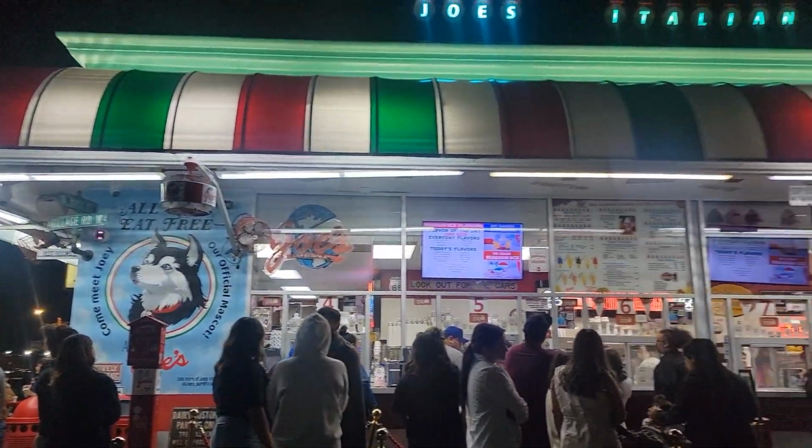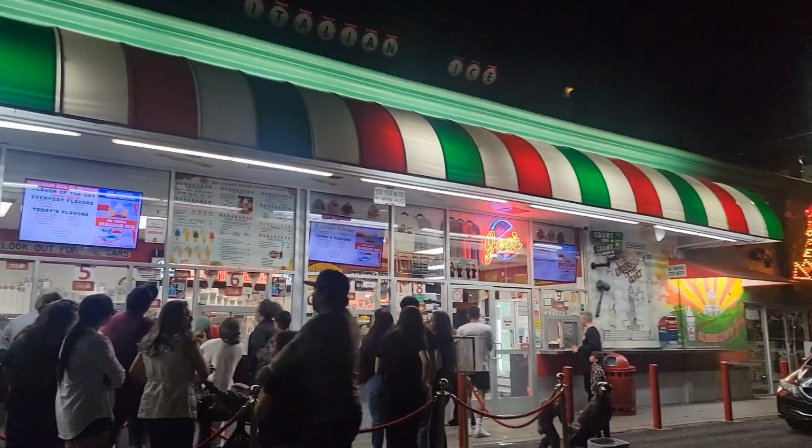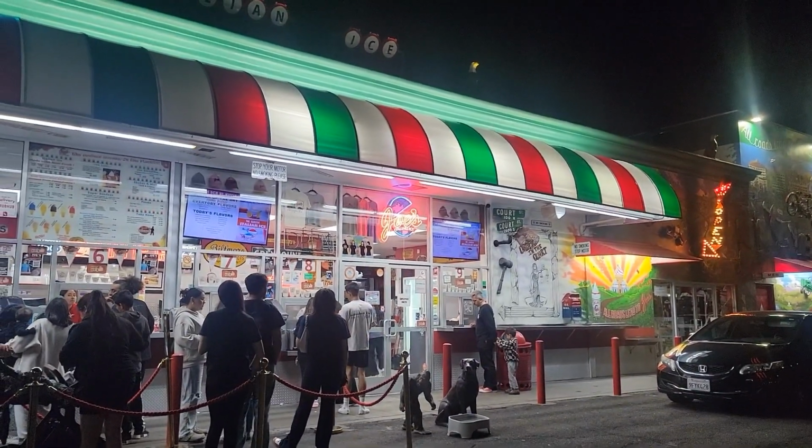And this is so cool because it's all fruit and it's fat-free. Yeah, there's calories, but it is fat-free. So I think that's why it's so popular.